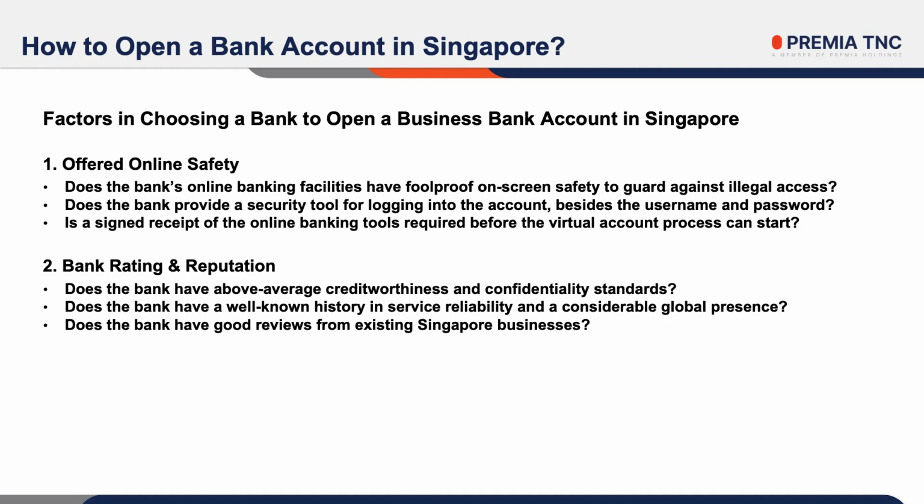When picking which bank in Singapore to open a business account with, remember to consider the following factors. 1. The bank's online safety and security. Companies need to check if the online banking facilities are furnished with foolproof on-screen safety to guard against illegal access. Some banks provide a security tool besides the user password and ID for logging into the account. Others demand a signed receipt of online banking tools before the virtual account process can start.